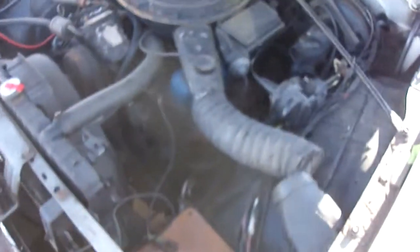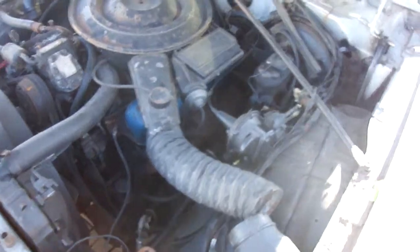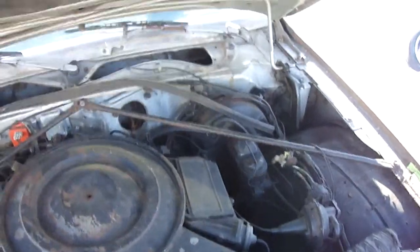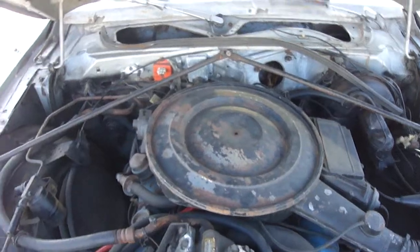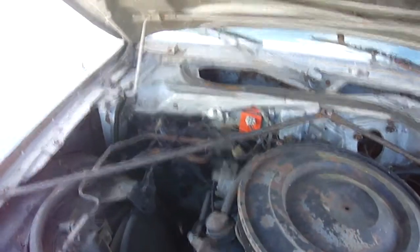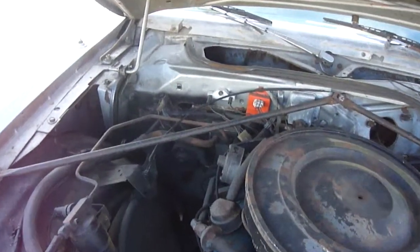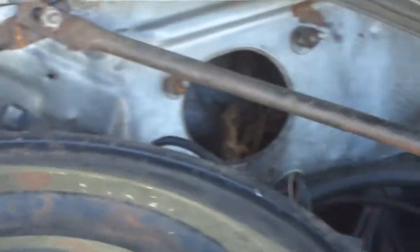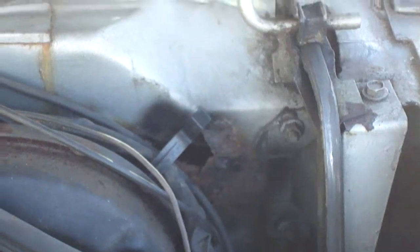Alright, and well, since I'm under the hood, I'll show you this. It's a 360 car, nothing terribly fascinating or special about it. It's got a lot of bad rust, like right there. You can kind of see. Let me zoom in a little bit. There's a rust hole in the firewall, which is bad. And there's another one over there.